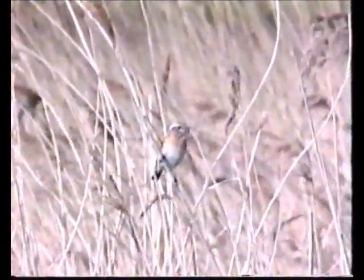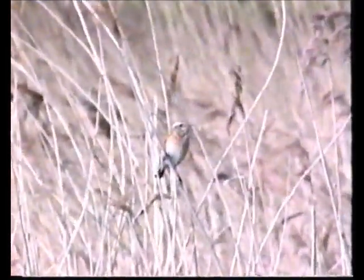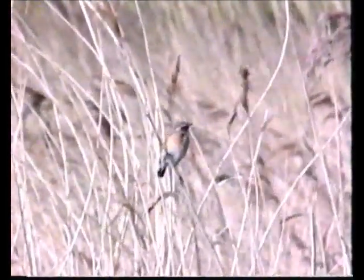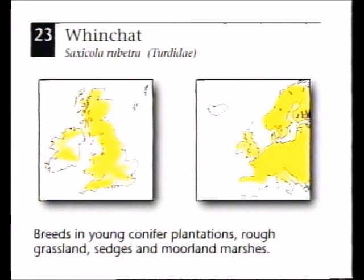The whinchat is a bird of open country, dominated by grasses or bracken, or sometimes heather or gorse. They are found most commonly in upland parts of Scotland, Wales and northern England, but they have declined drastically and even disappeared from many parts of lowland England.